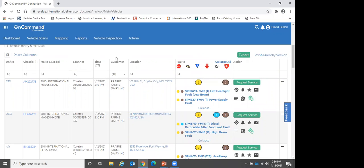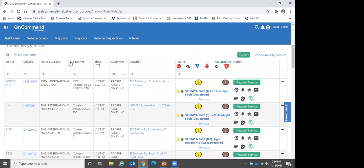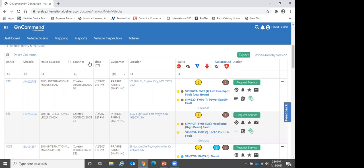Our system is built in a Microsoft Azure cloud base. So these are all set up with Excel's tools. I can one-click sort, delete, ascending, descending on any of these columns. I can do a search for what I'm looking for.